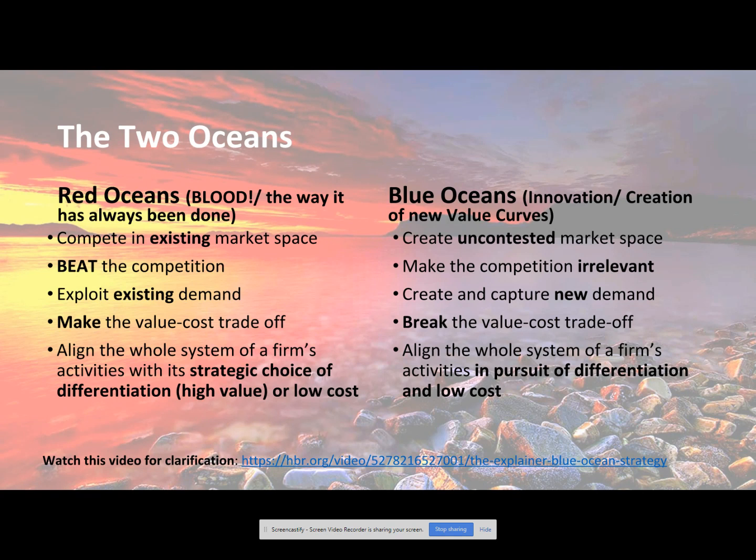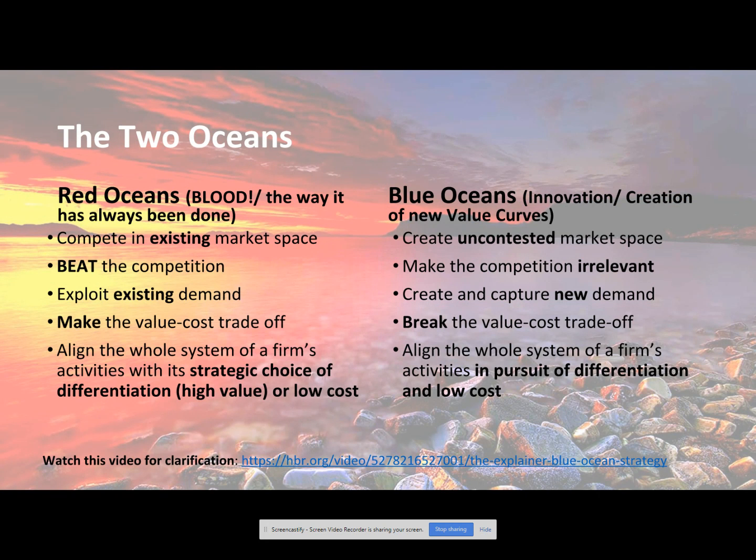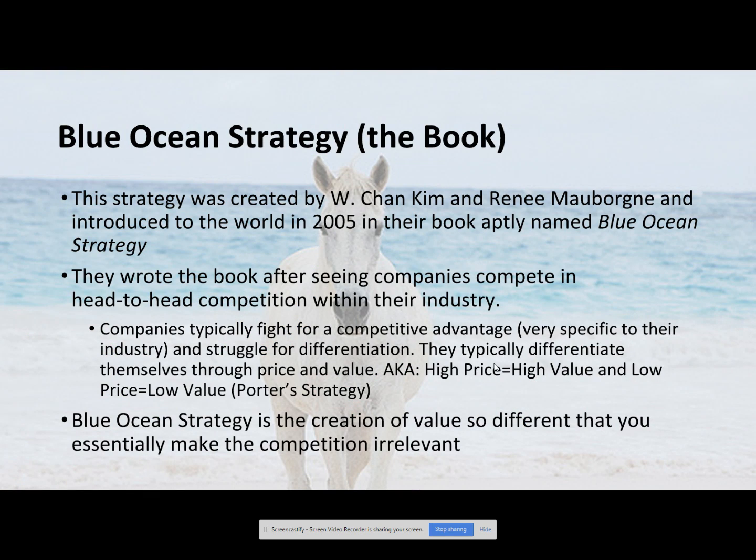And then break the value-cost trade-off. The value-cost trade-off is when we were talking about high price, high value, low volume. Those are the trade-offs. Sometimes you can see this in quadrants on a chart, where you're fitting in one of the quadrants, because it doesn't fit within these lines that have already been set up.